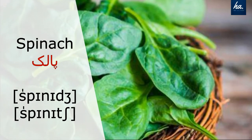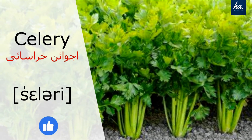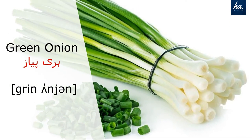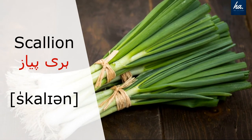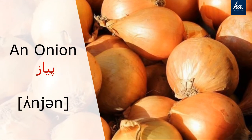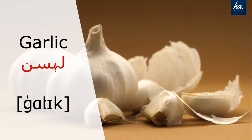Spinach. Celery. Green onions. Scallions. An onion. Garlic.